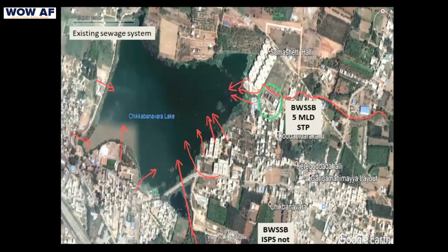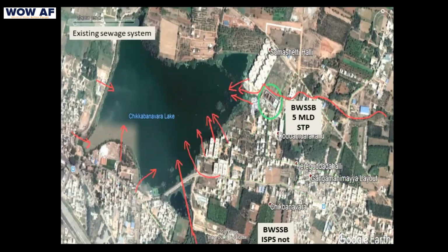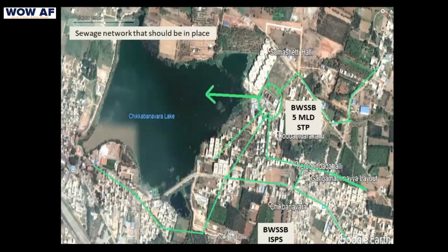Next slide, please. So these are all the entry points of the sewage into the Chikkabanavara Lake. You can see that the red arrow marks show the sewage joining this lake without any obstruction, all the time throughout the year. Even though a BWSSP 5 MLD STP is constructed, there are a lot of missing links, and a lot of stormwater drains and other drains are located all around the Chikkabanavara Lake. So it is receiving sewage and polluted water from all corners of the residential area. This is the impact on the Arkavathi river that we have to notice, because this lake water is flowing to Arkavathi throughout the year, 365 days continuously.